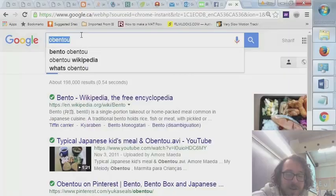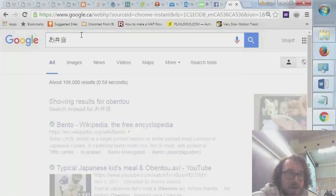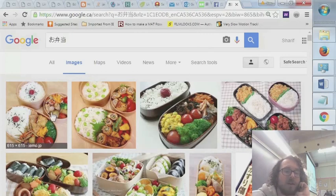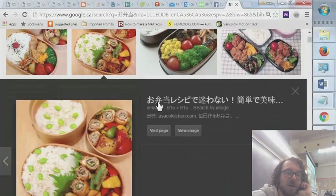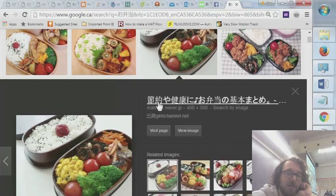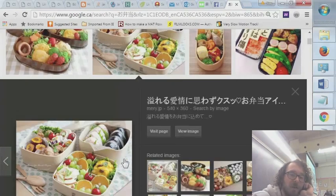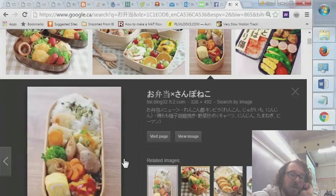Let me write it in Japanese here. They make it very cute. Yes, the recent trend is to make things cute, the kawaii thing. They have kawaii culture there. This is what obento looks like in general. It's very good food, right? You usually have rice, maybe a plum, then some vegetables and meat. Sometimes it's mostly vegetables. You can make it all different kinds.